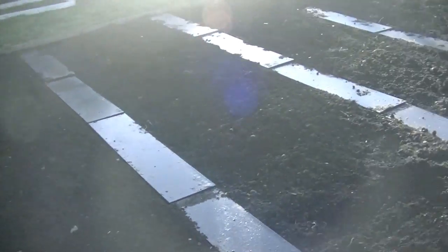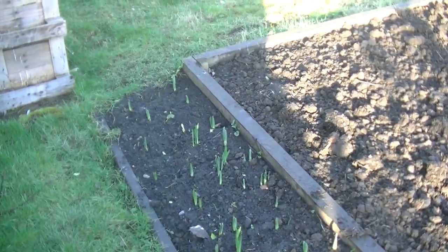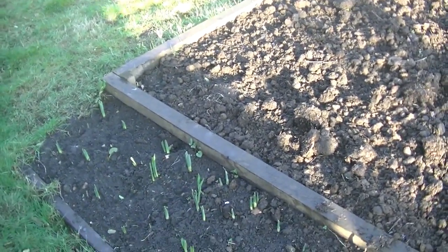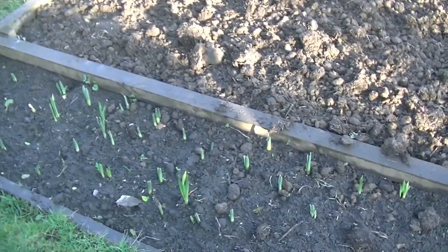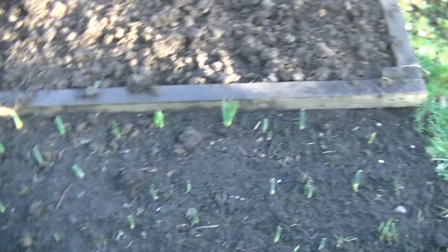Goodness gracious me, I've got the sunshine right in my face. Let me go and get an angle. Alright, the daffodils, they're all flying up now. As you can see, some of them have got the flower heads coming up. So hopefully we'll be rewarded.